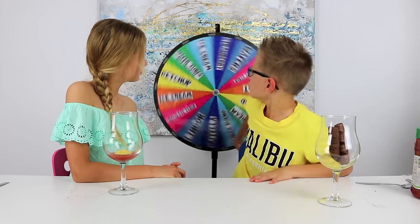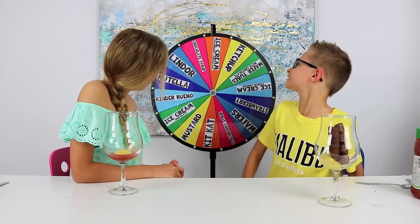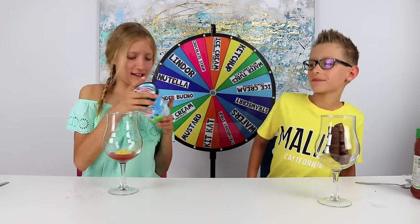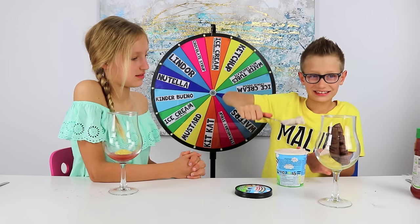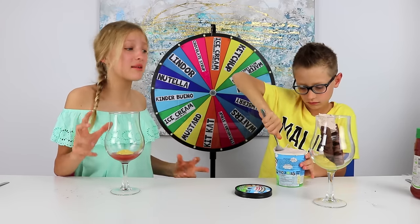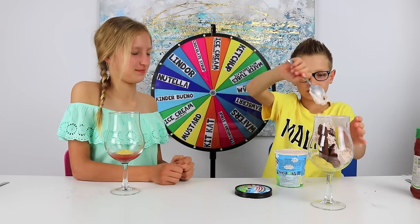Let's go. Let's go! Strawberry cheesecake. I love strawberry cheesecake. Woo, that looks good. I don't want my ice cream mixing with the mustard. I really hope I'm gonna get the strawberry cheesecake ice cream. It's my favorite flavor. Hopefully I get some ice cream at the top.